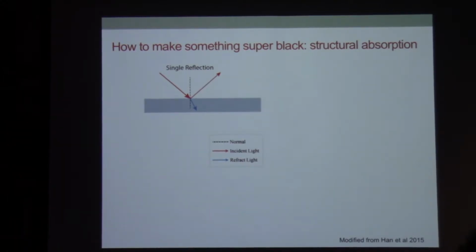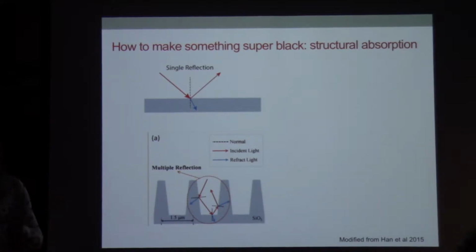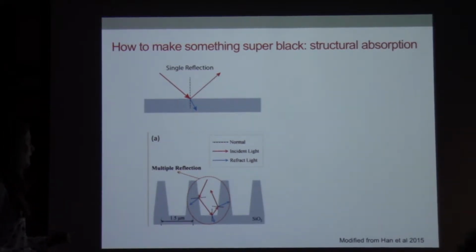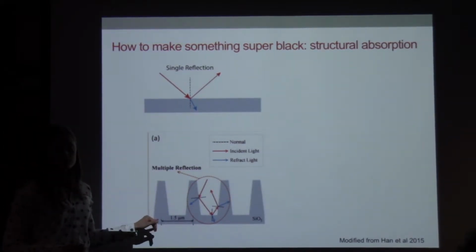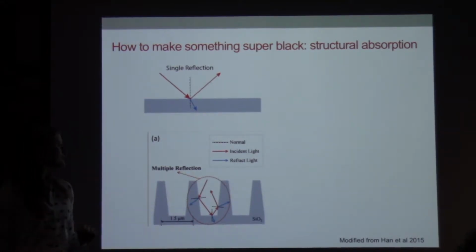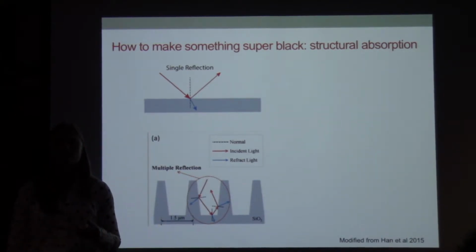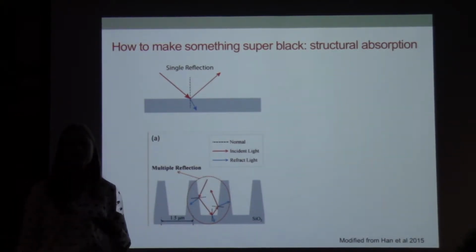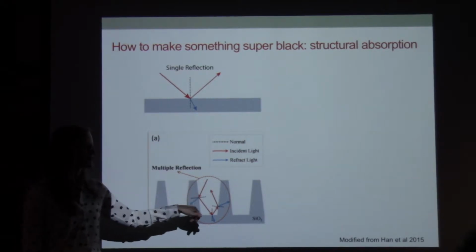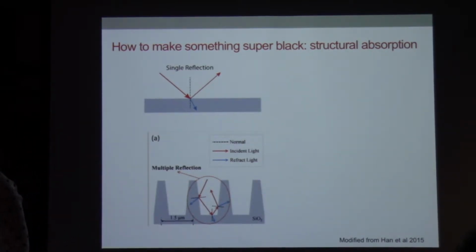So folks in optics have long appreciated that to get something to be even darker, if you add superficial microstructures at about twice the wavelength of light, then you can convince the light to bounce off that material more than once. By doing so, with each additional bounce, you'll get a chance to absorb a little bit more of the light. And this is how you can drop that reflectance down to really low.